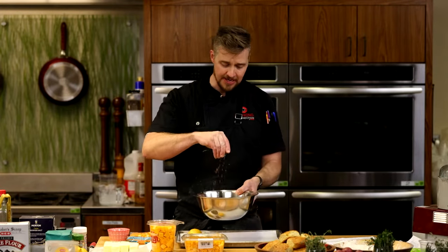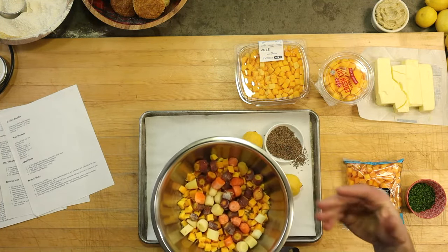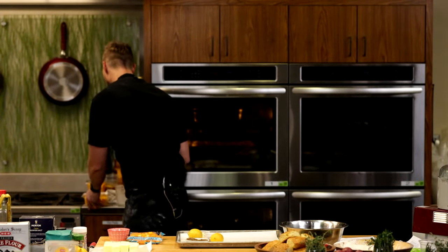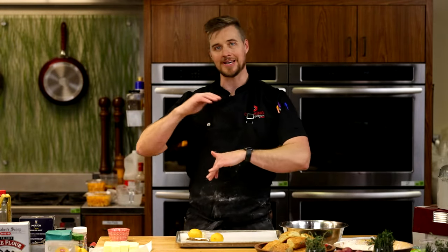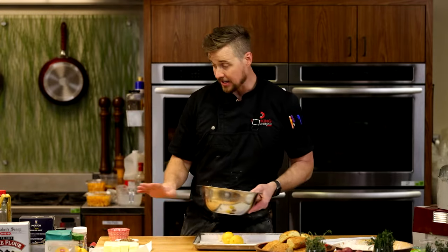So to this, I'm going to add about a half a teaspoon of caraway seeds. If you don't like caraway seeds, if you're curious as to what they really taste like, it's like rye bread. Just imagine your classic rye bread. That's kind of the flavor of that. I love it in this because it just takes it to a whole different space. So a little caraway seed, a little salt, pepper, and olive oil. That's all it's going to get.